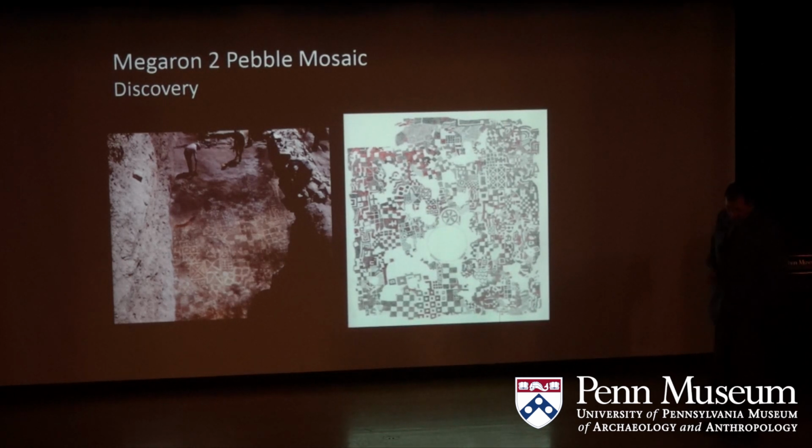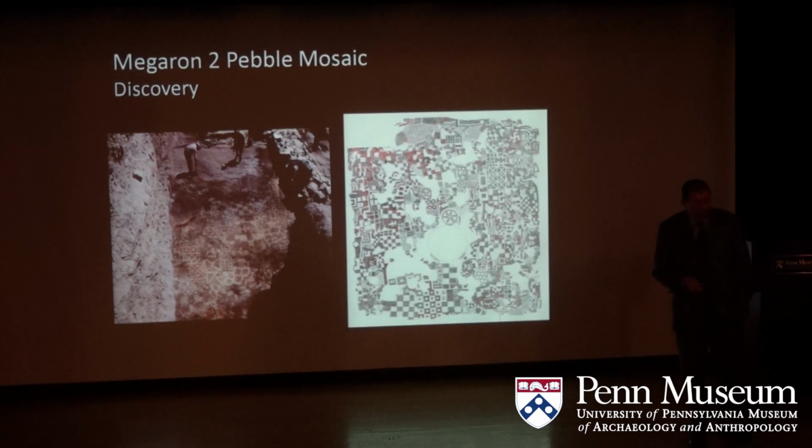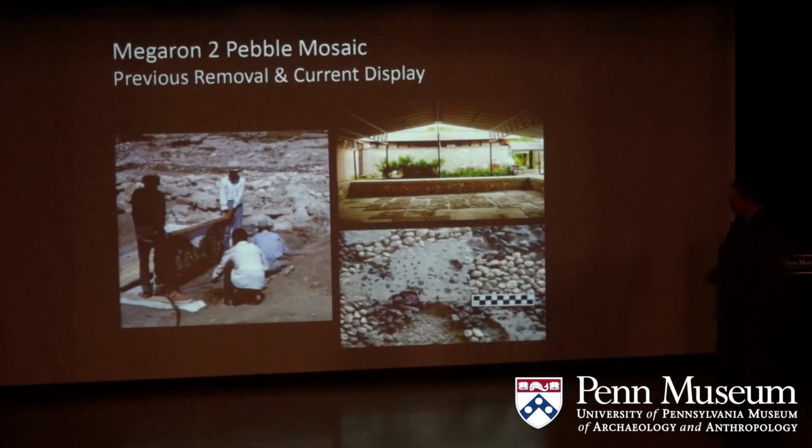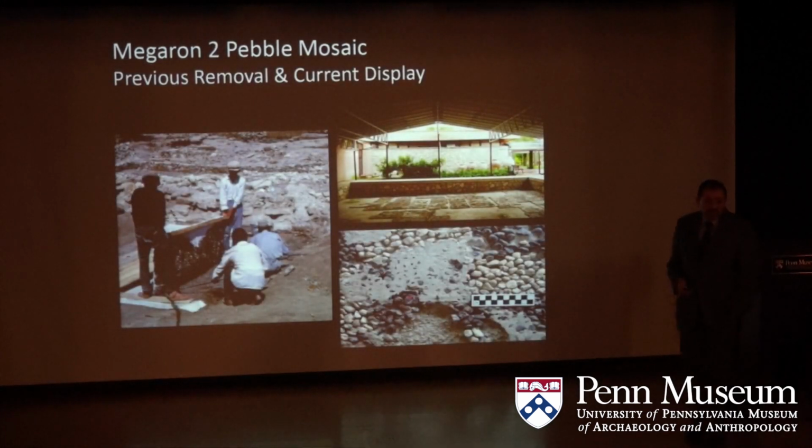And here, this gorgeous watercolor by Jonathan Last, which is here at the museum, and hopefully will be on display for the show. Here you see them exposing the final layer of debris from the floor. The floor suffered a fate many mosaics did. It was attempted to be lifted.